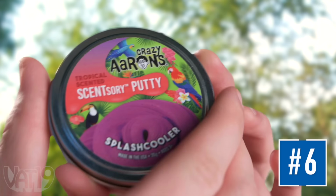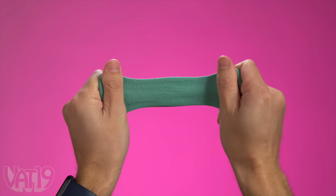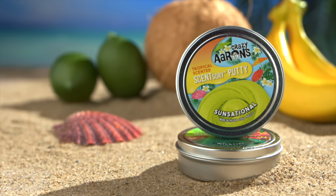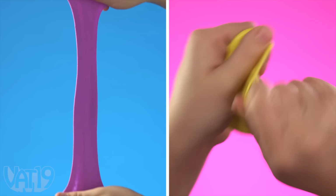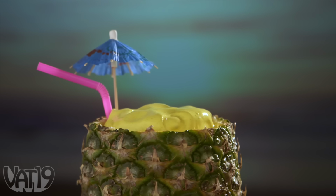Popping a can of tropical sensory putty is a little like this. That's because Crazy Aaron's tropical sensory thinking putty isn't just a tactile toy. It's also a fragrantly fruity fidget, providing extra aromatherapy to soothe your stress as you stretch, tear, and bounce it. Molding this pliable plaything is seriously satisfying, and while it's deliciously scented, eating it is not recommended.